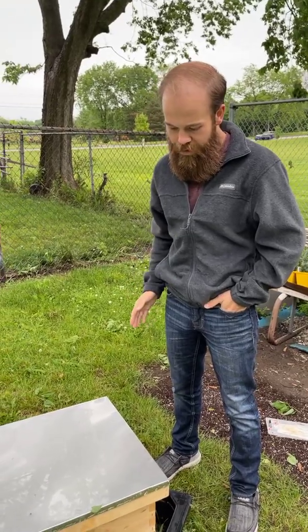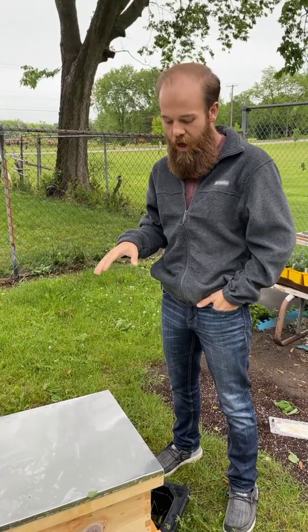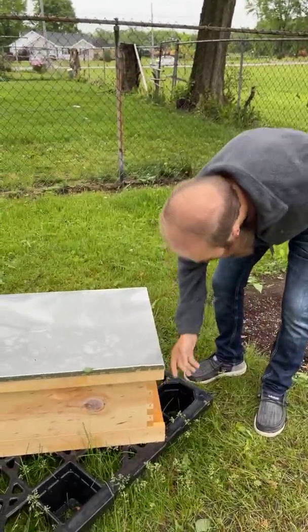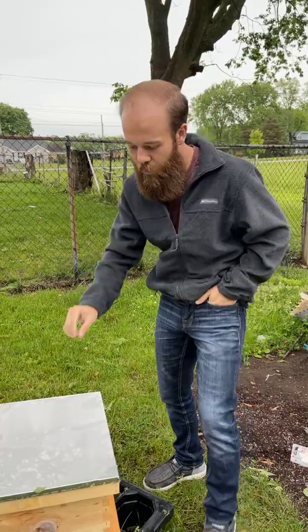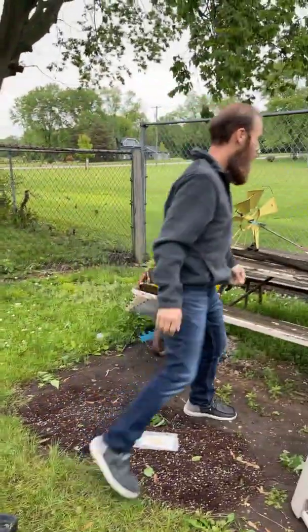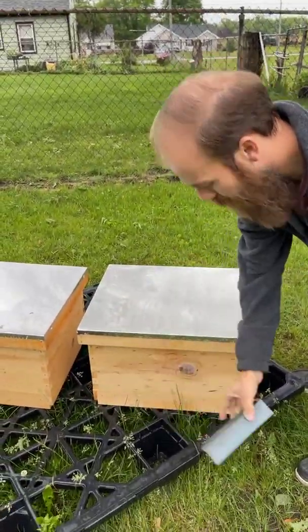Today we're just gonna give a quick overview and look at everything inside the hive. Today is about 46 degrees. It's really crappy out. It's been raining most of the day. I looked at them yesterday and they were really calm because of the cold weather. We had a cold spell, so I figured they'll be really calm to look and see how far along they've been coming along. So I'm gonna go ahead and take something here and get this watered off.